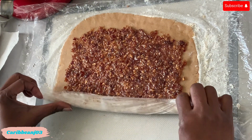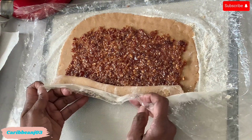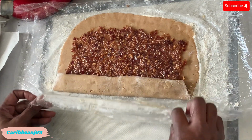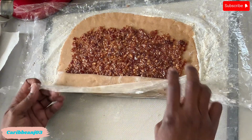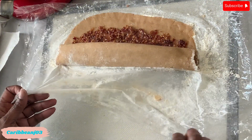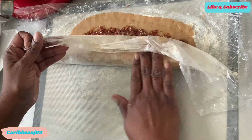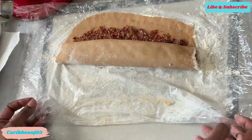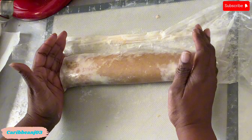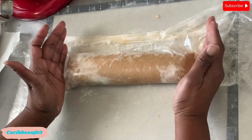So let me finish rolling this. And as you can see, it's much easier to roll this with the plastic as opposed to your hands, because you can move all parts of the plastic. You can smoothen out the dough as you go along. And again, just keep rolling, and just gently press. Don't press too hard because you will squirt out your filling. And there you go. So then you just roll that on to itself and try and firm up your edges. Like literally just press them together.